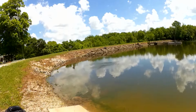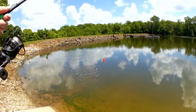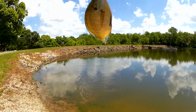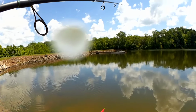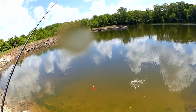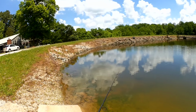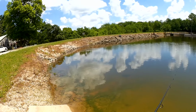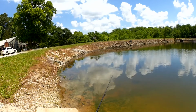Fish. Second fish of the day. Looked like a bluegill. Pulled him right out of the water when I set the hook. There he is. 5-inch bluegill. Second one today. Well, at least I'm getting a little more action over here in this corner. Hopefully we can find something bigger than 5 inches.